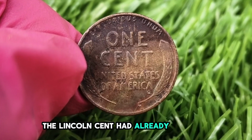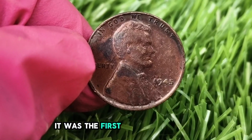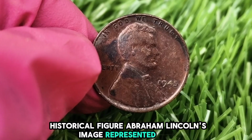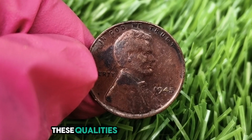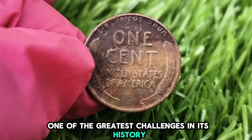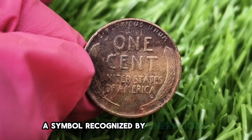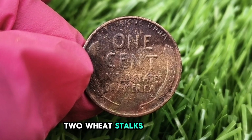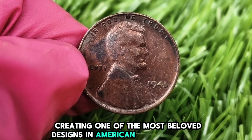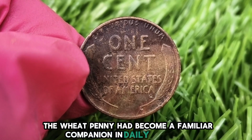The Lincoln cent had already become an American icon by 1945. First introduced in 1909, it was the first circulating United States coin to feature a real historical figure. Abraham Lincoln's image represented unity, leadership, and perseverance. These qualities held special meaning during a time when the nation was overcoming one of the greatest challenges in its history. The reverse side displayed the famous wheat ears design, a symbol recognized by generations of Americans. Two wheat stalks framed the denomination and national inscription, creating one of the most beloved designs in American coinage history. By 1945, the wheat penny had become a familiar companion in daily commerce.